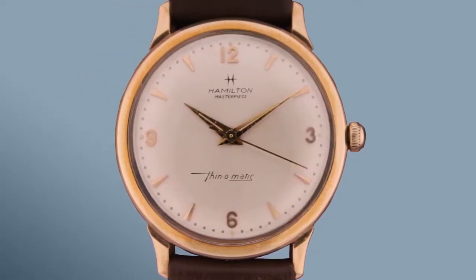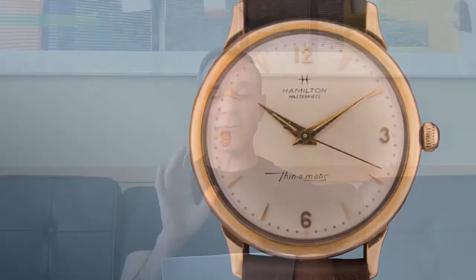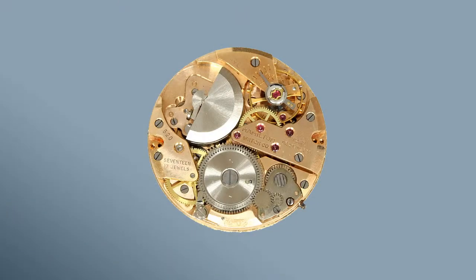Now there are some beautiful dress watches from the 1960s. They're usually right around 34 millimeters in case size, and they're powered by a self-winding caliber 63 movement. Now the Thin-O-Matic models are absolutely stunning. There's probably over 70 different models available. You can find them in solid gold, and the size is slightly smaller, right around 33 millimeters. They're powered by a 17-jewel automatic caliber 620 movement.